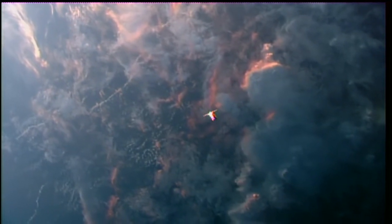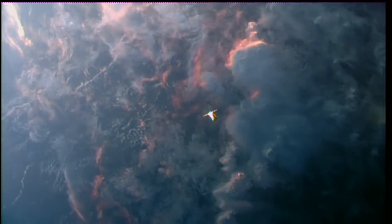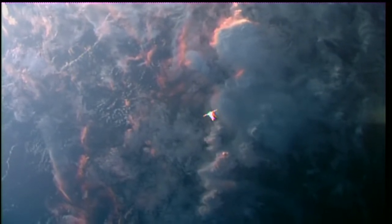This Cygnus spacecraft flight comes almost 10 years after the original Cygnus demonstration flight. That was the SS David Lowe on September 18th of 2013.